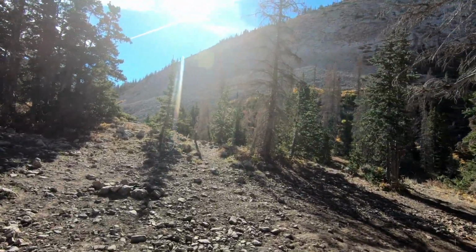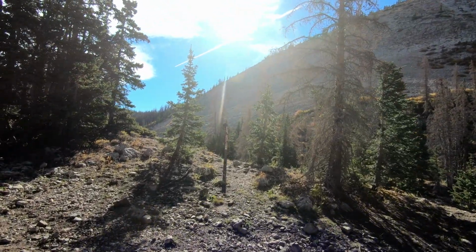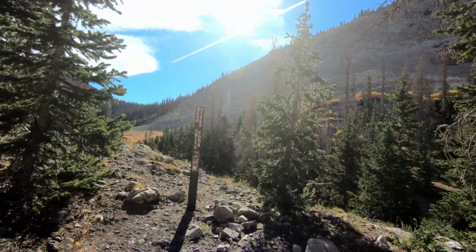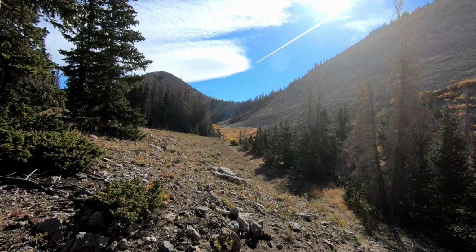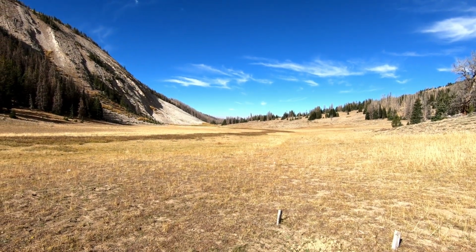The trail into this little pond here, or dry pond, was very faint. It would appear and disappear, so I had to kind of just follow my way down to this pond. So that looks better down there. So here we go. Well, the trail's been pretty hard to follow.